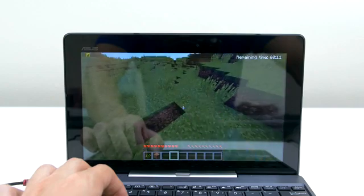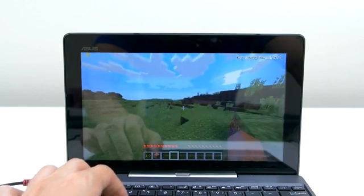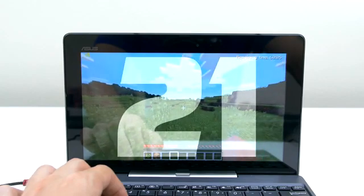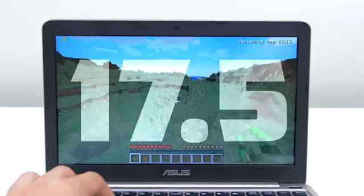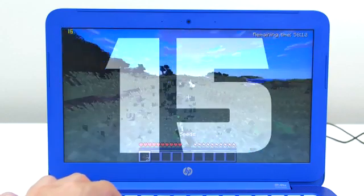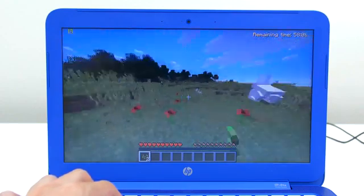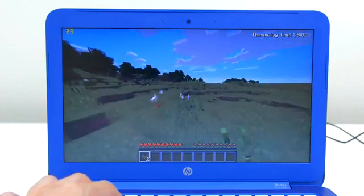However, if you were to play a similar game like Minecraft in maximum field of view, you can expect an average FPS of 21 on the Transformer and 17.5 FPS on the ebook. On the Stream, if you're lucky, you will get around 15 FPS, and even though all the laptops have an Intel HD graphics chip, the HP Stream seems to have the worst gaming performance.